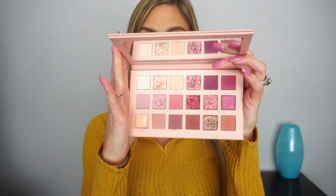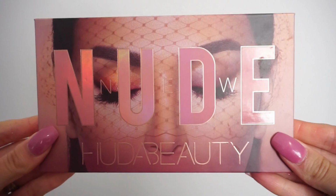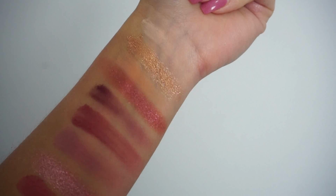But at the number 5 spot, this might surprise some people, this is the Huda Beauty New Nude eyeshadow palette. Now this is a $65 eyeshadow palette, so that is pretty pricey, and that definitely played into my thought process of where I was going to put this palette. I love the looks of this palette. I think that it's beautiful. It has a nice mirror inside.